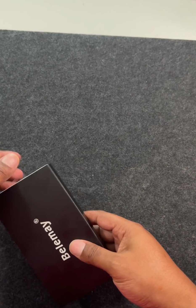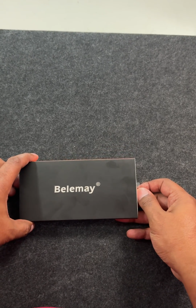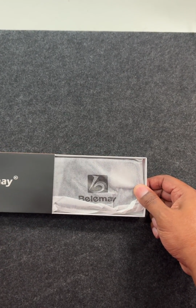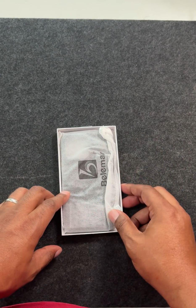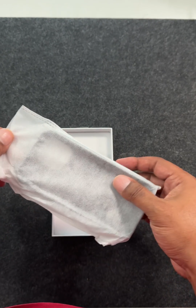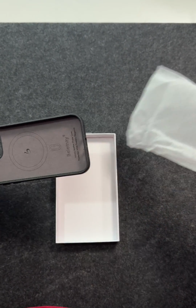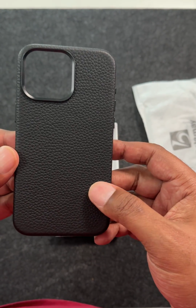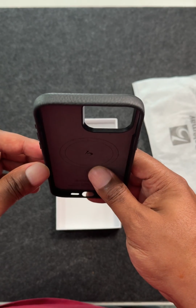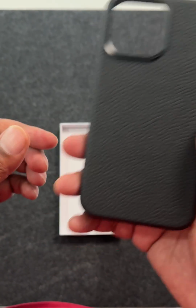All right, so just picked up a new case. Actually, this is the brand, and I got it off of Amazon. And actually, I've been looking for a case since Apple decided that it was not going to do leather cases anymore. And I picked this guy up because it's MagSafe and it has this pebble finish here, which is actually pretty nice. I'm actually recording on my iPhone 15 Pro Max right now, but let me smell it.